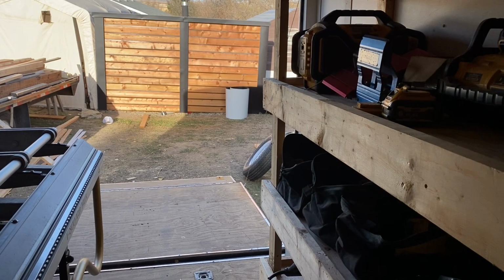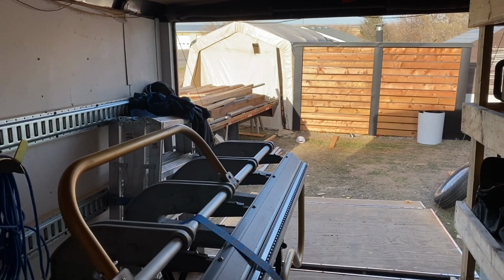I better grab that coil before it bends it. Got windy out all of a sudden. But yeah, I'll see what I can come up with next.